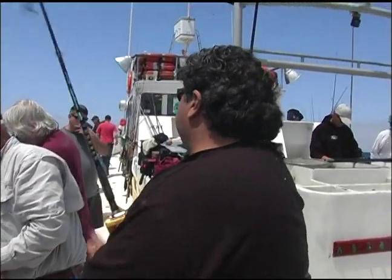So I'm going to just toss this out. And we're in over 200 feet of water, so it's going to take a little while to get down there. Just going to let it go all the way down there. I'm going to bounce it around a little bit, see if I catch a fish.